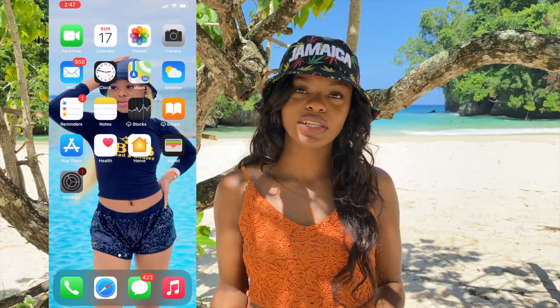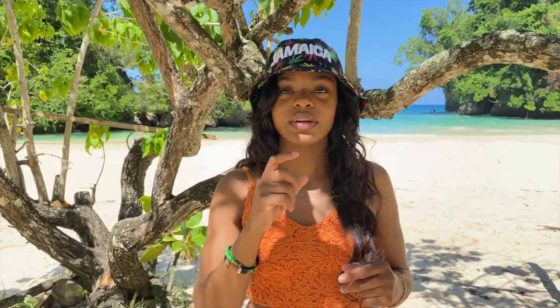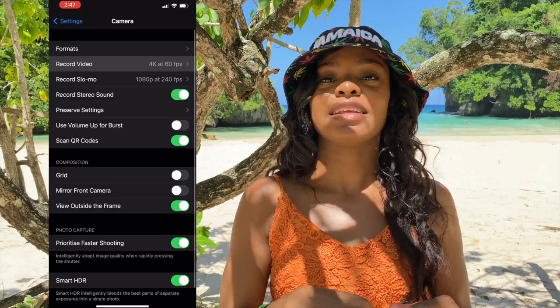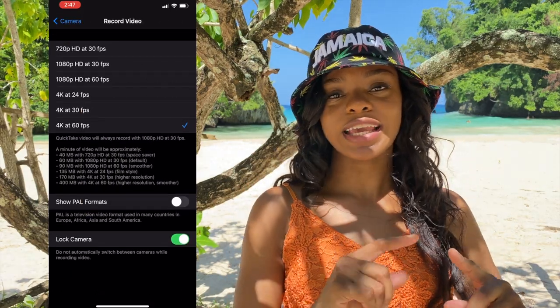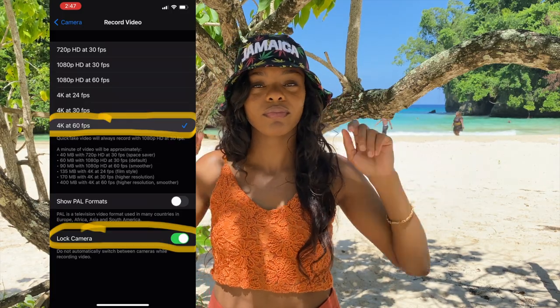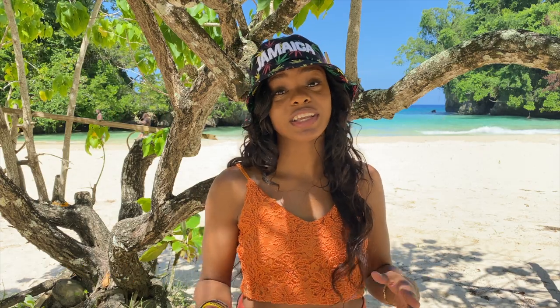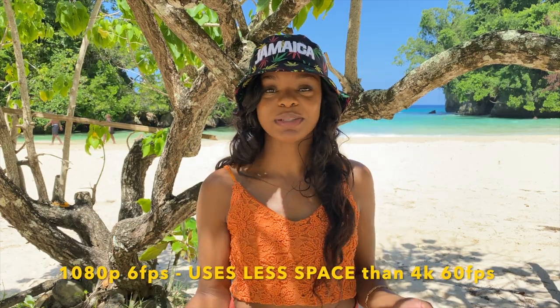So what you're going to do is go into your settings, scroll all the way down to camera, and where it says record video, hit that, and then scroll down and select 4K 60. I also always have on the lock camera option that is just down below. I usually record at 1080 60, but it takes up a lot of space, so 4K 60 is going to be even more space than normal.